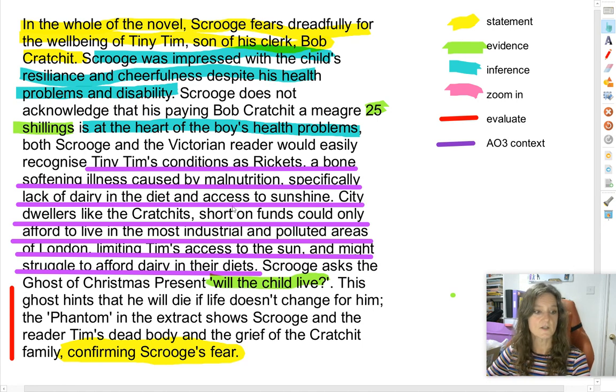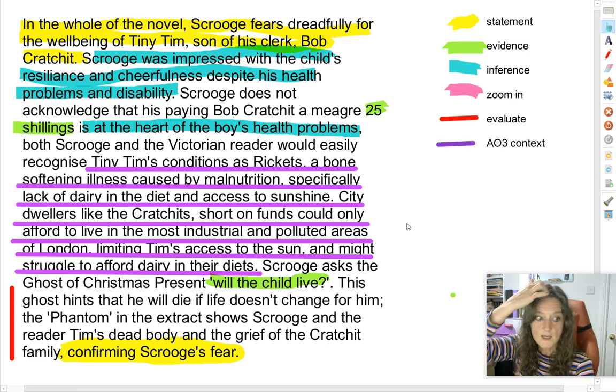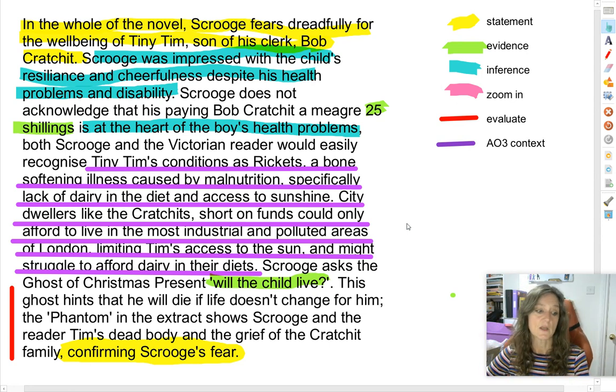City dwellers like the Cratchits, short on funds, could only afford to live in the most industrial and polluted areas of London, limiting Tim's access to the sun, and they might struggle to afford dairy in their diets. Scrooge asks the Ghost of Christmas Present, will the child live? This ghost hints that he will die if life doesn't change for him. The phantom in the extract shows Scrooge and the reader Tim's dead body and the grief of the Cratchit family, confirming Scrooge's fear. So you can see at the bottom there, I've linked it back to the statement, Scrooge's fear.